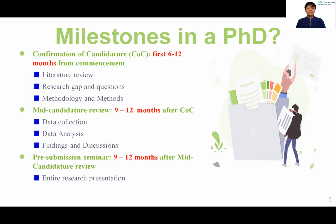The second milestone in your PhD is the mid-candidature review. It happens in between 9 to 12 months after your COC. So when you're done with your COC, it might take you another 9 to 12 months to get the second milestone completed.